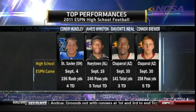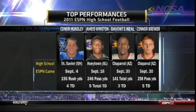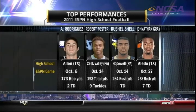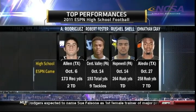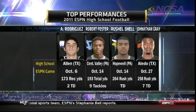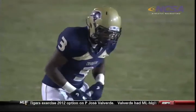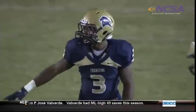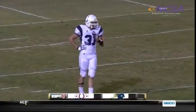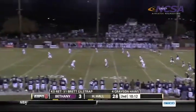5 total touchdowns without question. I thought the tandem out at Chaparral, both of those guys, Connor Brewer, the Texas verbal commit, and Devontae Neal, put on a show. Robert Foster, telling you, if you ask me, he might be in there in my top 2 or 3. I'm still debating. So he's a sleeper for you. He's a sleeper for me. And Russell Shell, 40 carries, regularly pulls that off. So lots of good ones to choose from. Again, don't forget, we'll declare the winner at halftime. You can tweet your responses, your votes.